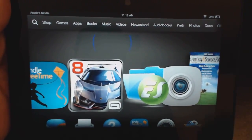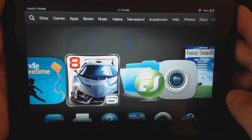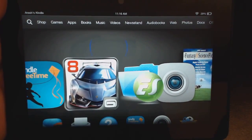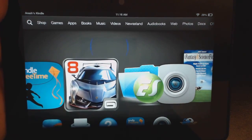Today, I want to talk to you guys a little more in-depth look at the Kindle Fire HDX. I got this delivered on Saturday, and I've had a chance to look at it and tinker with it a little bit. And I want to show you guys a little bit of what's new on the new Kindle Fire HDX, different than the old one, in case you were thinking about getting this one, or if you had the old one and were thinking about upgrading.